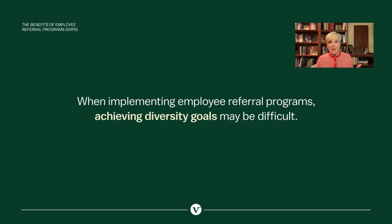So when you're implementing an employee referral program, one of the things to keep in mind is that you may have to work a little harder to achieve your diversity goals, because each of us have colleagues in our business networks that might be too similar to us. Maybe they're white women, and you need to have a more diverse workforce. So you may have to encourage other groups of employees and keep in mind that when you use employee referral, you may be tapping into networks of like people, and that may not necessarily help you achieve some of your diversity goals.